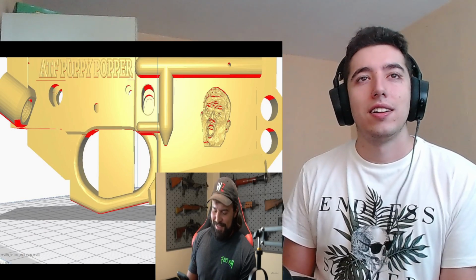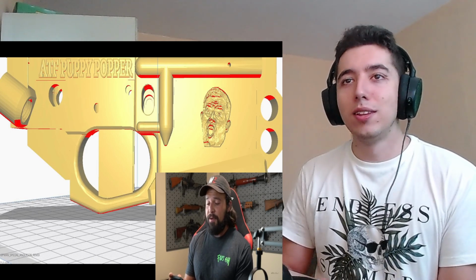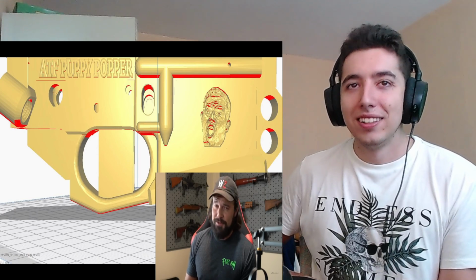This appears to be a 3D printable AR lower called the ATF Puppy Popper. Oh, it's the dude. And on the magwell is a picture of David Shipman, the proposed new ATF director. A very flattering photo of him, I might add.